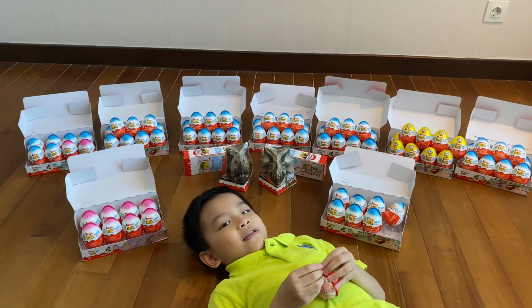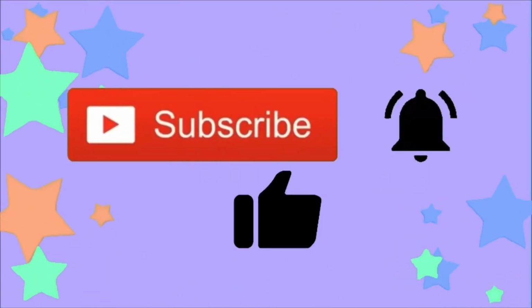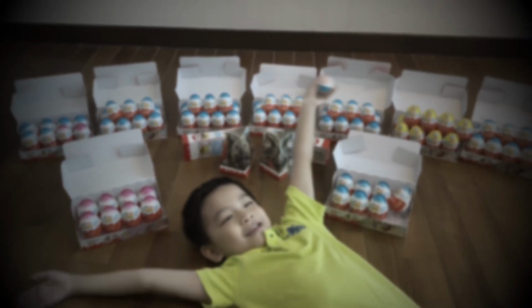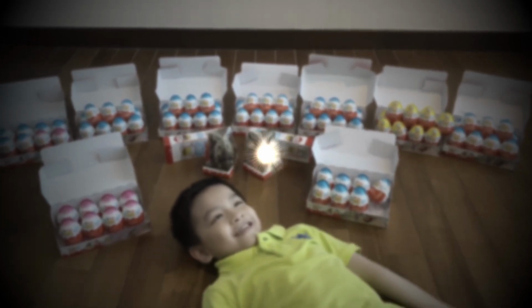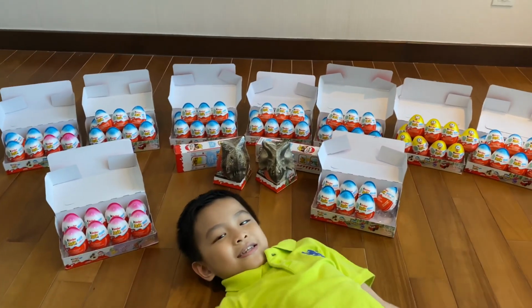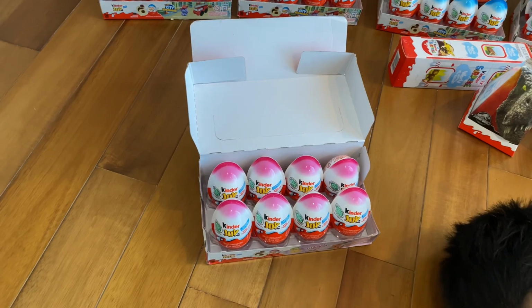100 surprise eggs are here. I can do that for you. 100 surprise eggs for Hansel, who came out as a winner on the Last to Leave the Square Challenge. 100 of them, minus a couple because we already ate them. Only a few for the girls, and the rest are for boys.